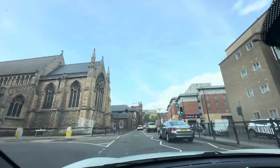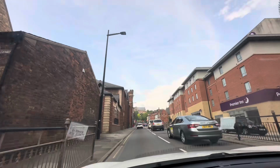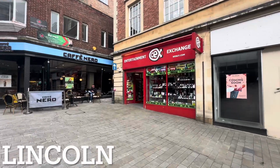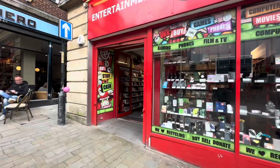Here we go then, back on the road for a brand new episode of Steelbook Hunting in CEX. And the first CEX store we are hitting up this time is in the very, very picturesque city of Lincoln. And I'm really hoping we can start this episode with a bang, as this CEX looked absolutely incredible.